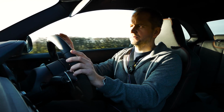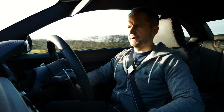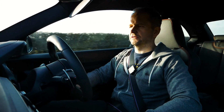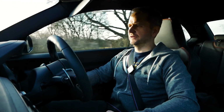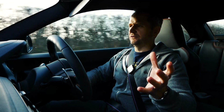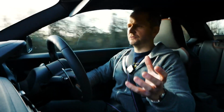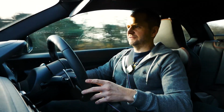It handles brilliantly. It goes, it stops. It does put a smile on your face, and it behaves itself to the point where you could just soak up the miles in this. Absolutely. I'd have no problems doing a tour around Europe in this whatsoever. And then to hit your favourite B roads or go for a proper thrash, it's pretty epic. Just a brilliant package, and I don't see why you'd want another M car.